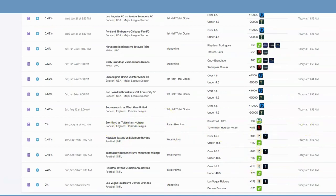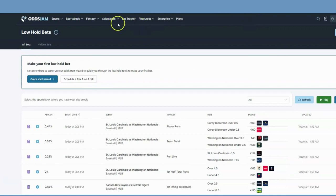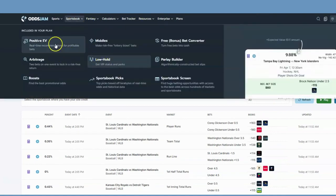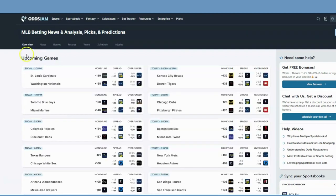Again, DraftKings is one that puts their lines out fairly quickly. They're not the quickest, but they do have some opportunities you could jump on. So I would recommend the low hold page to find some opportunities. I'd recommend the arbitrage and the positive EV without a doubt. And then again, if you want to just go to an individual sport and check out a market, I'll pull up here, for example. You can pull up the upcoming games.